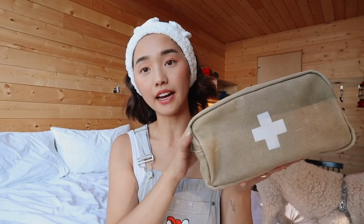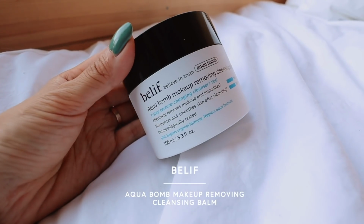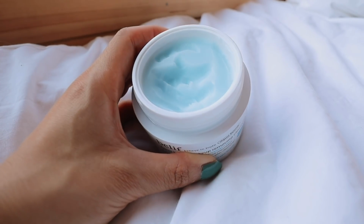All right, so Ben is currently outside on a little walk, getting some B-roll shots, enjoying the nature. So I thought that I would do my skincare right now because we are out in the nature and I should probably go all natural. I brought all my skincare in this little pouch. And of course, I'm gonna start off with a cleansing balm. This is Belief's Aqua Balm Makeup Removing Cleansing Balm. You guys know how much I love using cleansing balms as the first step of my skincare routine. This is how I remove all my makeup.